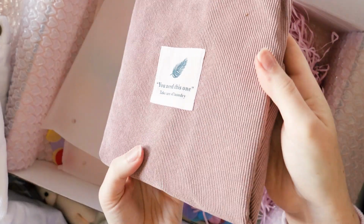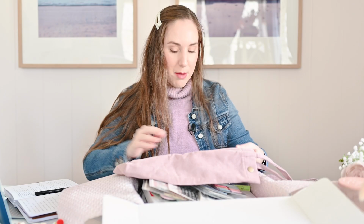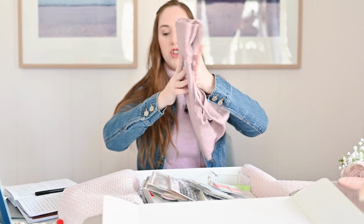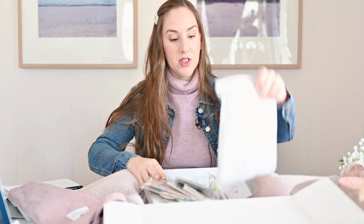This one says, "You need this one. Take care of laundry." Interesting message. Who's reading their tote bags anyway? So that's the pink version. I also got it because you can never have too many totes.